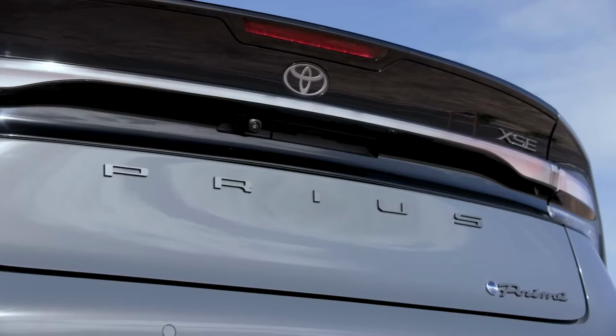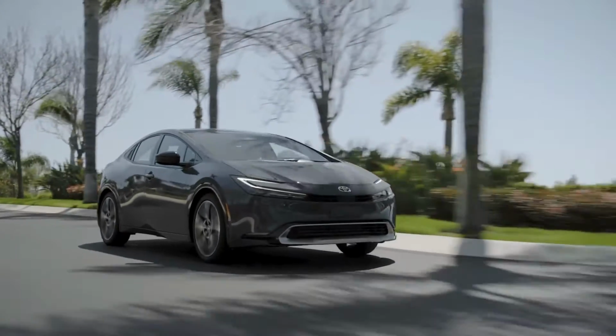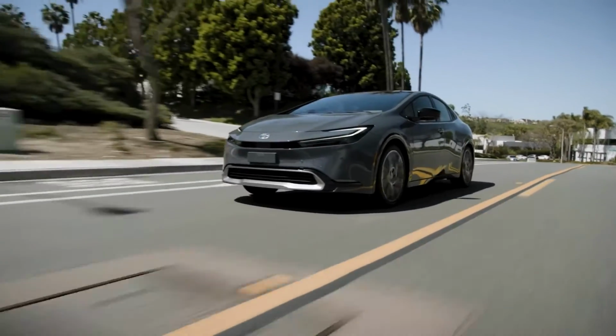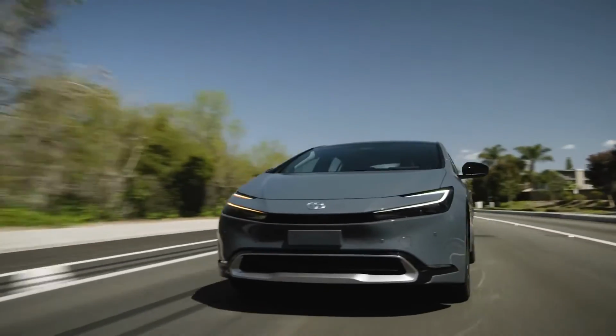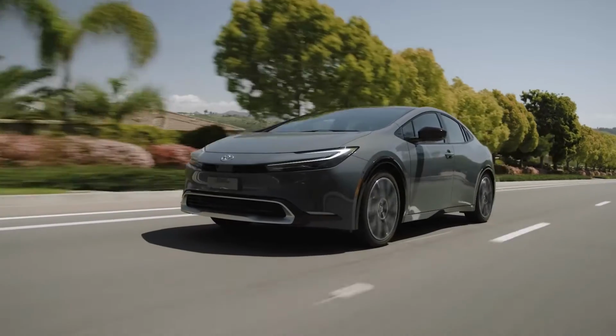Performance is great for a car in this segment. The Prius is built to prioritize efficiency over performance, and this is quite evident in the contrast between its respective scores in both metrics. Still, the increased horsepower and torque delivered by the new engine and two electric motors give the new generation a boost in performance.